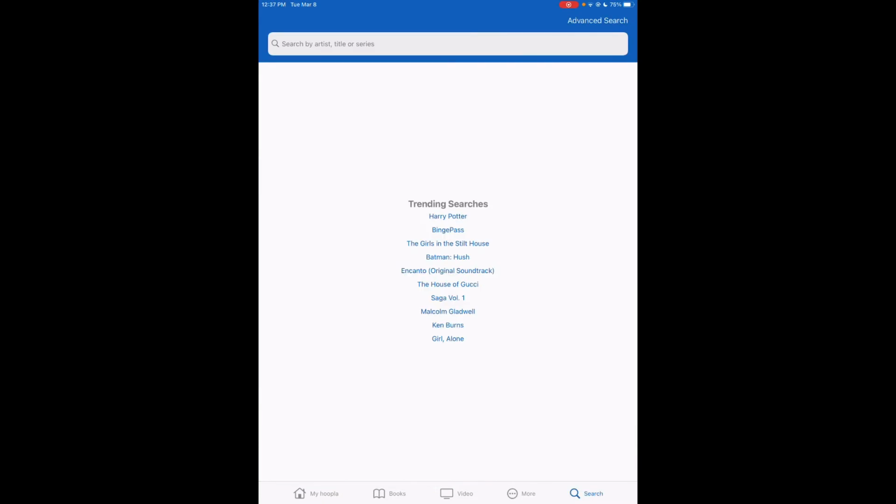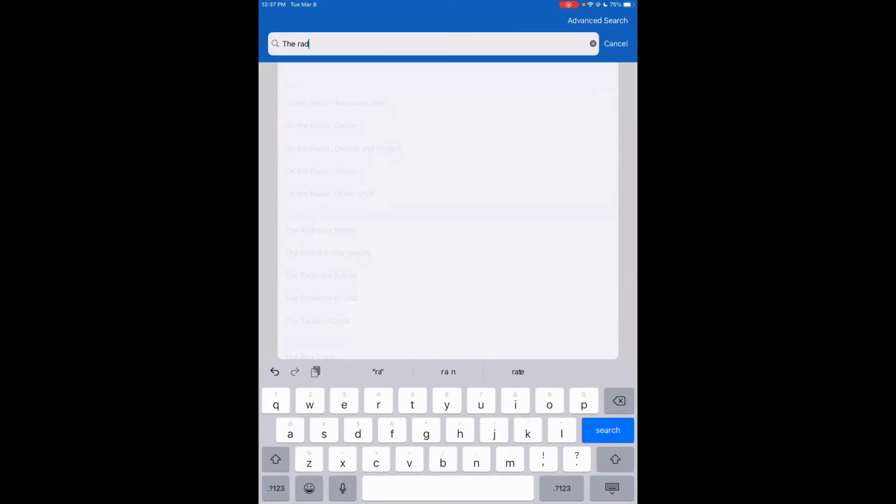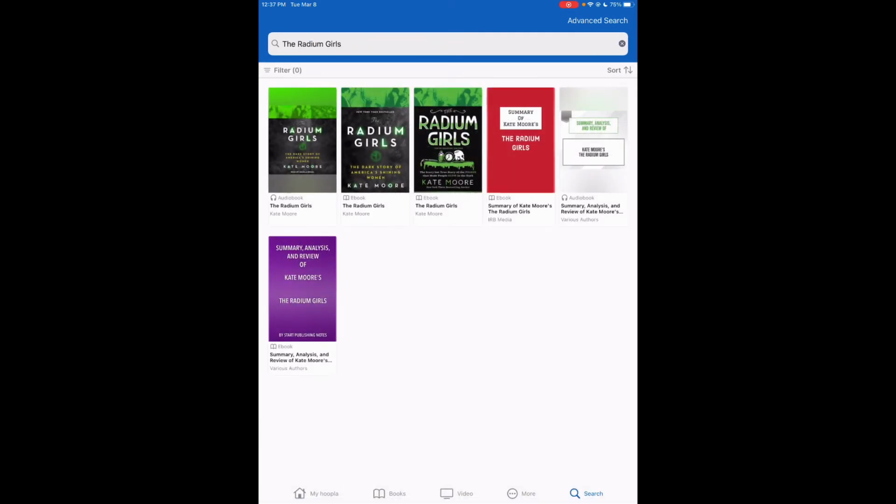The search tab is going to be something of interest to you, I'm sure. It's important to note that the general search bar is going to bring up everything in the collection in whatever media is available. So to show you what this looks like, we're going to look up a title, The Radium Girls. And you can see that the audiobook and the ebook format come up, and then we have everything obliquely related to the title, so we have summaries and analysis of the book.